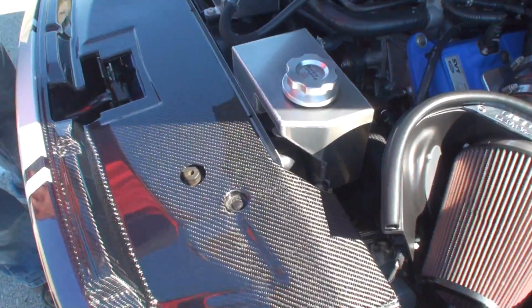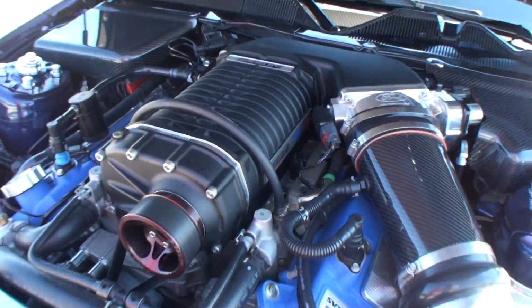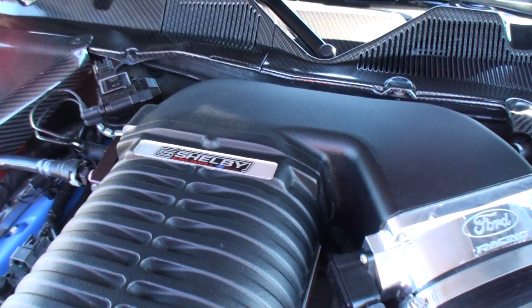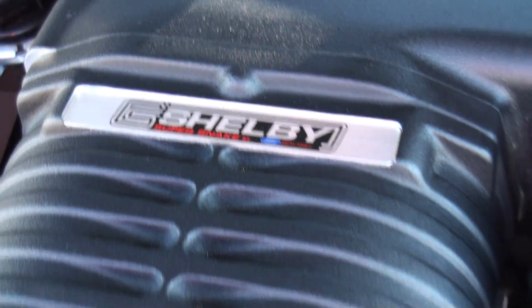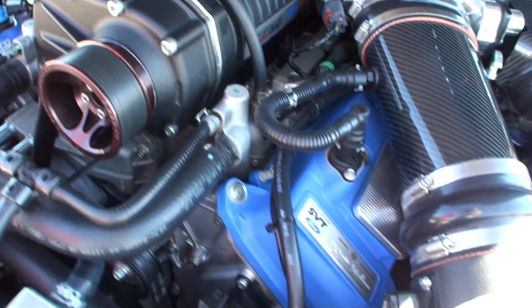Oh, yes. So that's a 5.4 liter Ford SVT engine. That's the original engine that came with the car. That's a 3.4 liter blower with new cam. Part of the whole shop package that this car has is new cams, new injectors. That's a 3.4 liter blower. It's pretty good. That's a monster blower.